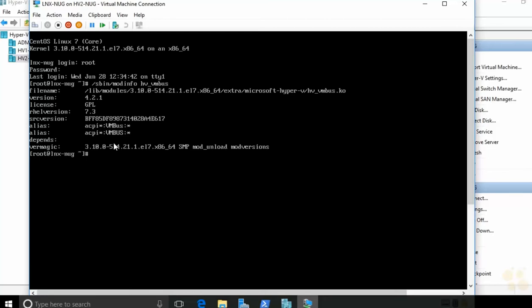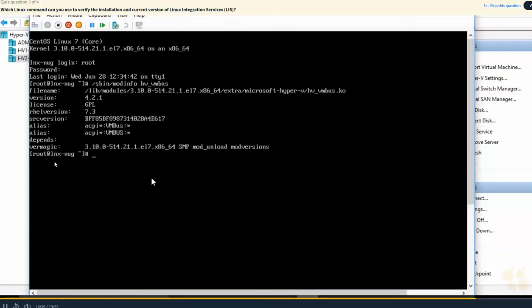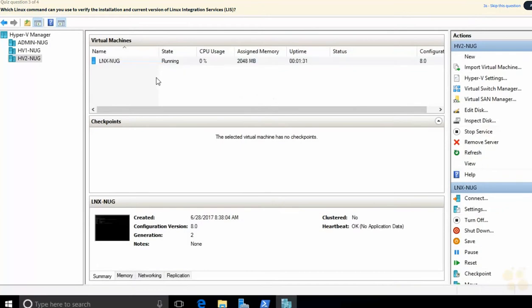Perfect. Now, I should also mention when you download the Linux Integration Services package from Microsoft's download area, it also comes with a PDF containing installation instructions to do exactly what we just did. All right, let's move on to FreeBSD. So I'm going to go ahead and close out of our VM Connect here for our Linux NUG machine.